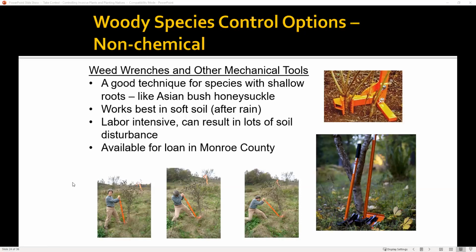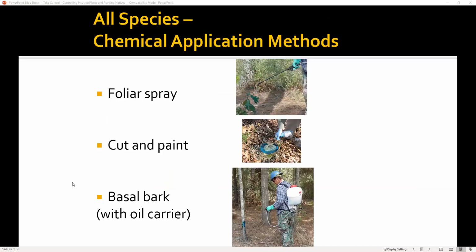Okay. And that brings us to the chemical methods. So first, application methods, how you apply chemicals to the plant. And I'm only going to talk about 3 methods: foliar spray, cut and paint, and basal bark. And I'll go through the details on each of those.